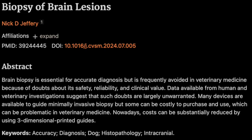But I have to ask, even if it's minimally invasive, is it safe? Well, any procedure that involves the brain is going to come with risks, right? But the good news is serious complications from brain biopsies are actually pretty rare. Okay, that's reassuring. Yeah, in both human and veterinary medicine. Okay, so it sounds like the benefits of getting a definitive diagnosis often outweigh those risks. Right, and that's something Dr. Jeffrey really emphasizes in the article, the importance of that accurate diagnosis.